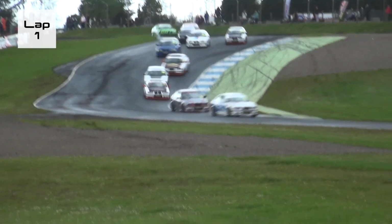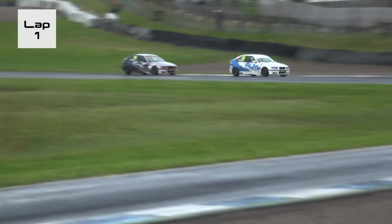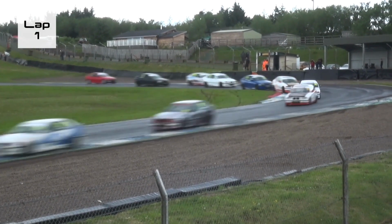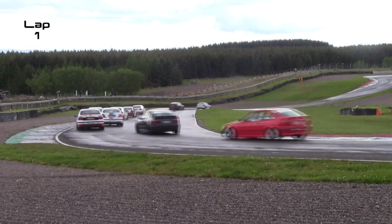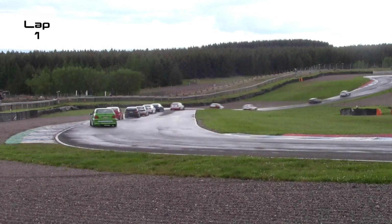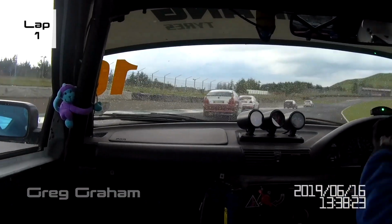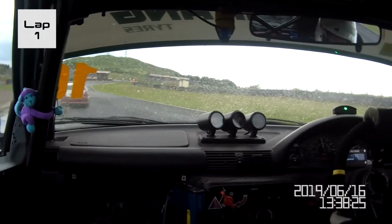Tippy-toe stuff over the crest of the hill here for all these BMWs. And we've got to remember this is a brand new series that's been tagged onto a Super Lap Scotland Day, and great to see so many cars on track just now. Paul Daly, Gavin Butterworth, Richard Sutherland and Greg Graham. Rhys Claydon visiting this weekend, car number 666.